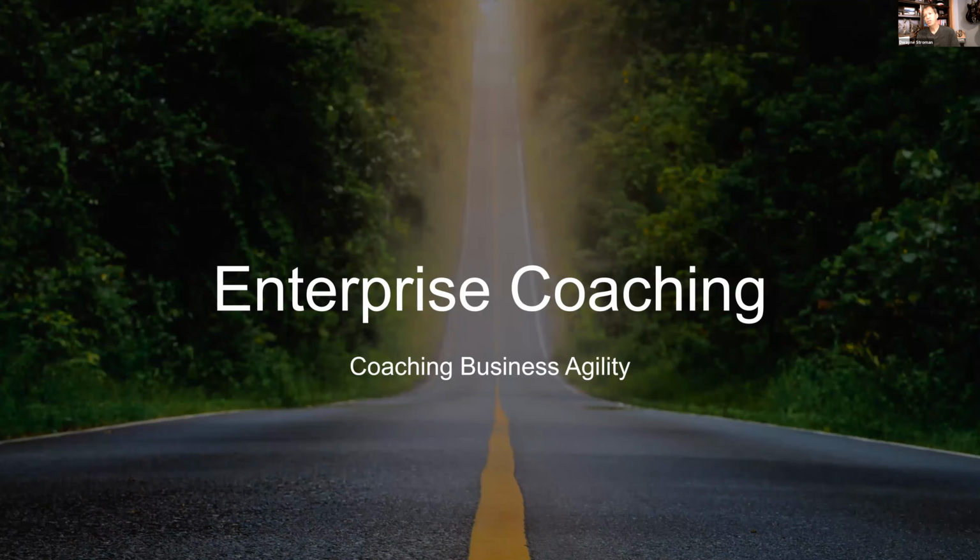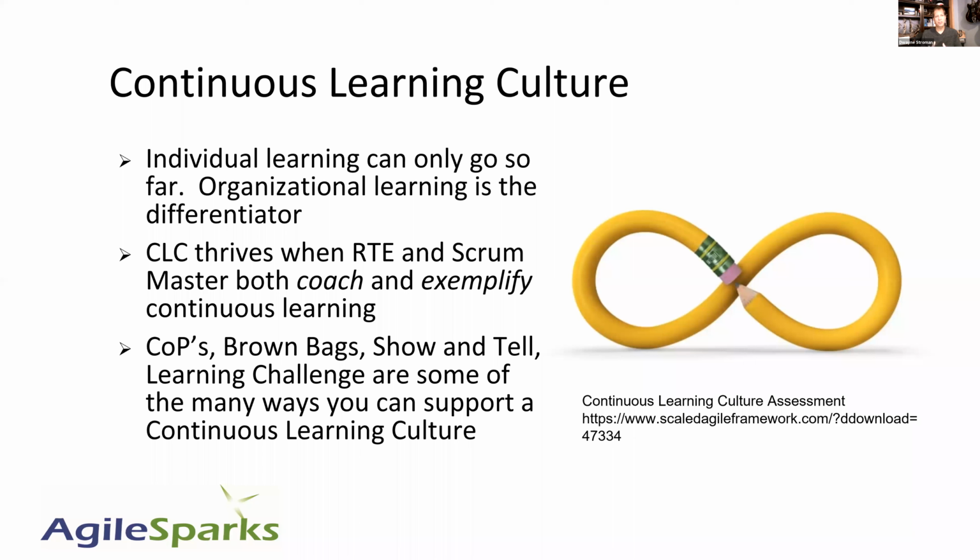And enterprise coaching. I want to talk briefly about that. Now, this really encompasses four of the seven core competencies. I don't want to say that they're not critical. They absolutely are. But from a continuous learning culture, this one is absolutely vital. It's helping an organization learn how to learn and how to continue that learning.